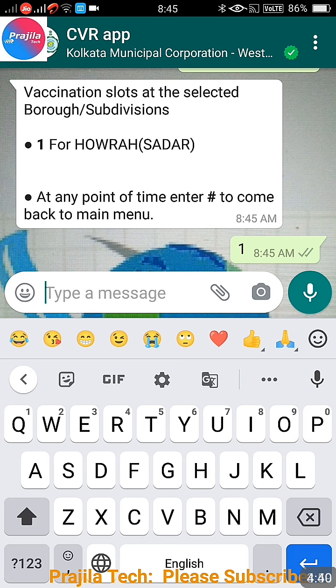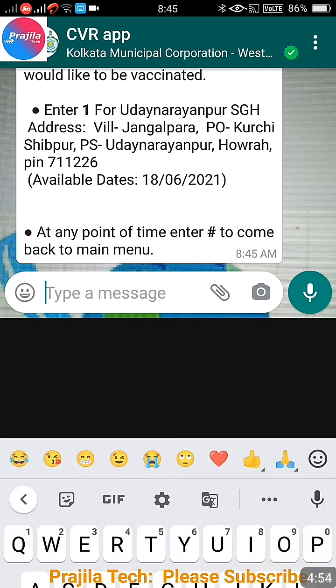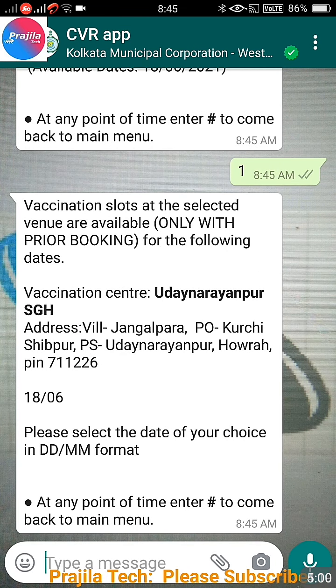Once you enter 1, it will automatically try to book. You can see here, please select the venue. Sometimes you may have multiple venues, but here only one venue is there. What is the available date is also clearly shown. 18th June is the availability. Okay friends, so to confirm the center, only one center is there, that's why enter 1. If two or multiple centers are there, you can enter the number accordingly.